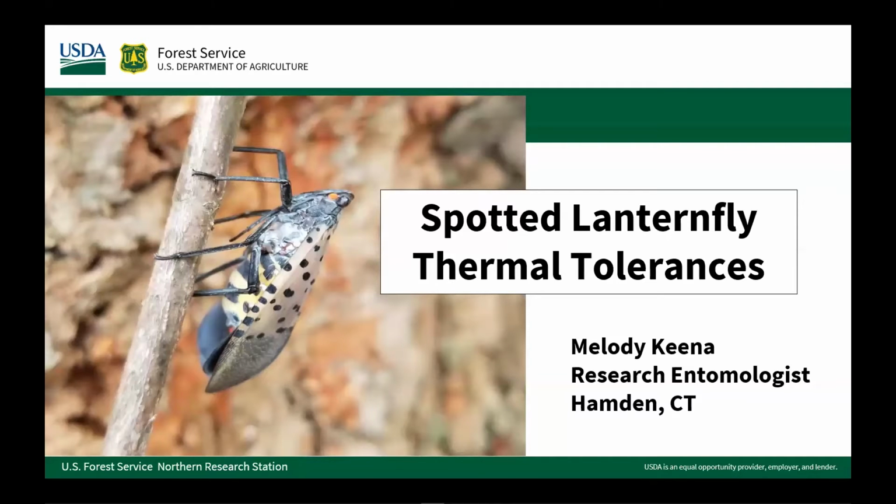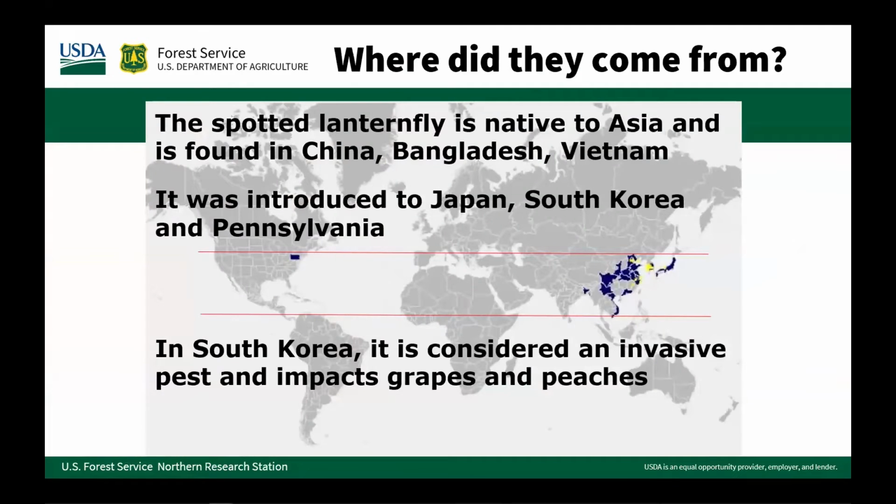So today I'm going to share with you a compilation of published information, unpublished data, and some papers that others have published. I will tag those as we go through. First, I'm going to give you a real brief overview of this insect.